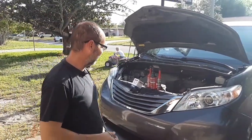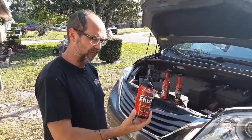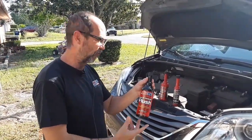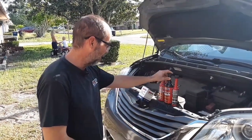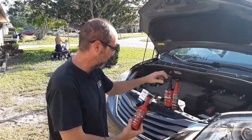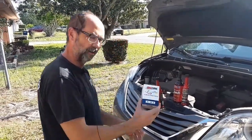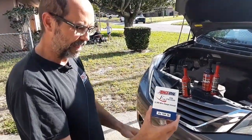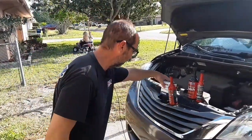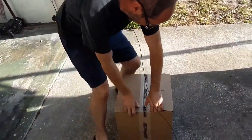And so we've got a bunch of stuff here today. We've actually got the AMSOIL engine flush. We're gonna be adding this before we do the oil change. And we got the fuel additives, the PI, and the upper cylinder lube. And we've also got the cartridge filter for it, the EA15K02. We'll look at that later. But for right now, we're gonna unbox the oil itself.